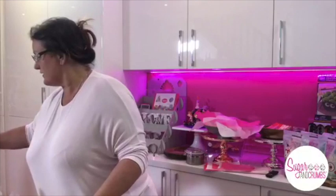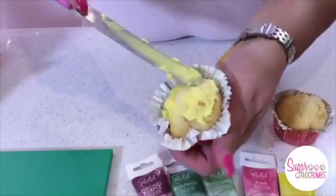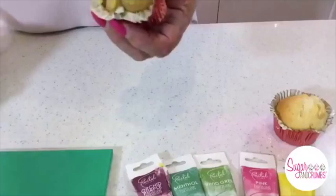So I am just going to crumb coat my cake. And I just had to laugh with the girls because my back is killing me today, leaning over. They had to keep adjusting the camera because I've got a pale top on, so it could have been a different show. So thanks, girls, for looking after me.